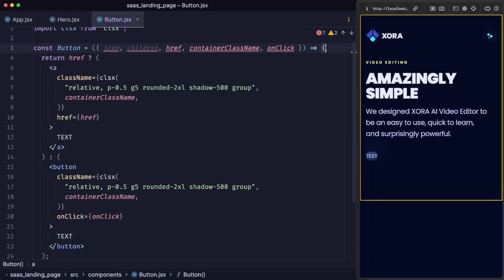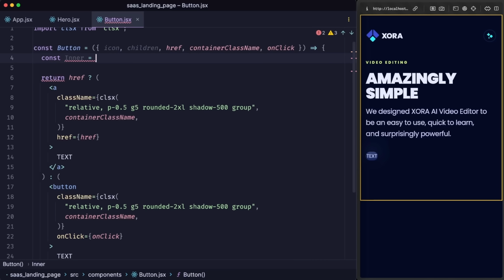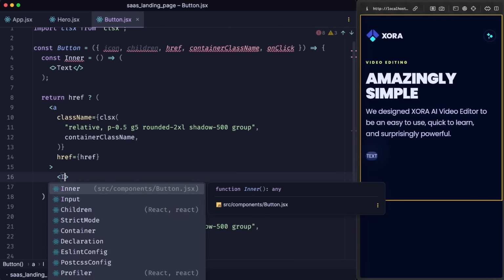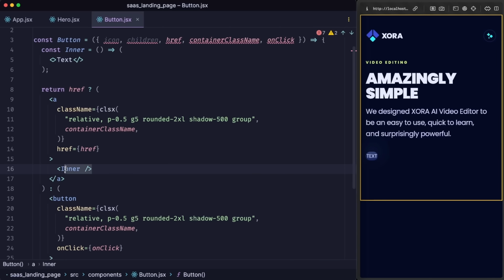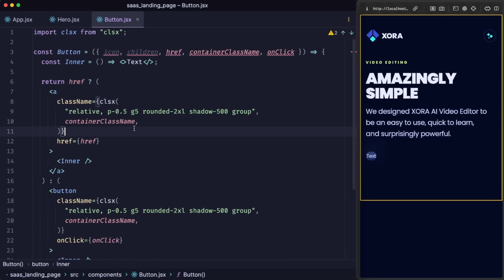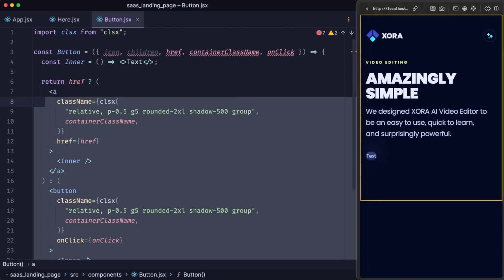Well, we can create a new component within this component called const inner. And it's going to be a basic React immediate return function that returns a React fragment. And for now, it can return a piece of text. And now we can simply render this inner component in both of these cases. So we can render inner right here, and we can render the inner right here. If I save it, you can see text. And now whatever we modify, whatever we pass, it's going to be reflected into both, no matter whether it's a button or an anchor tag.